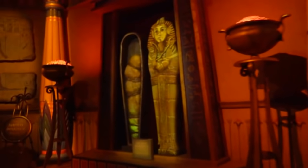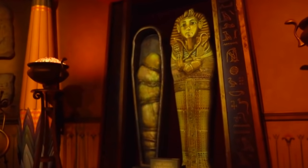Guests enter the Egyptian Antiquities room. A sarcophagus glows with an unearthly green glow as swarms of scarabs emerge from it. The scarabs cover all the lights and the guests are stuck riding through the darkness. But that is not the end. The tribal arts room is waiting for us at the end of the darkness.